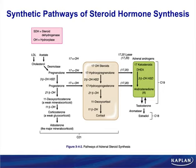On the far right, you see that C19, 19 carbons, is the same thing as saying androgens. 19 carbon steroids is the same thing as saying androgens. Now, there's a ketone group to make it DHEA, and you can think of DHEA and androstenedione as interchangeable. You do not have to learn about them differently. They are interchangeable. They're adrenal androgens.